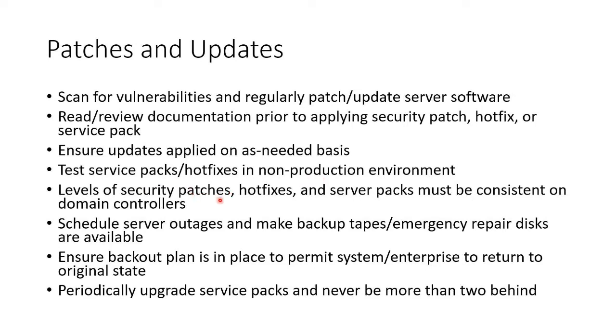The level of patching and hotfixes needs to be consistent across your machines, and especially if you have a web server that's on a domain controller. Now, that would just be an intranet, certainly not public-facing, no way. But if you on an intranet had an all-in-one machine that's a domain controller and a little web server and this and that, you need to make sure that all the patches and hotfixes are consistent.